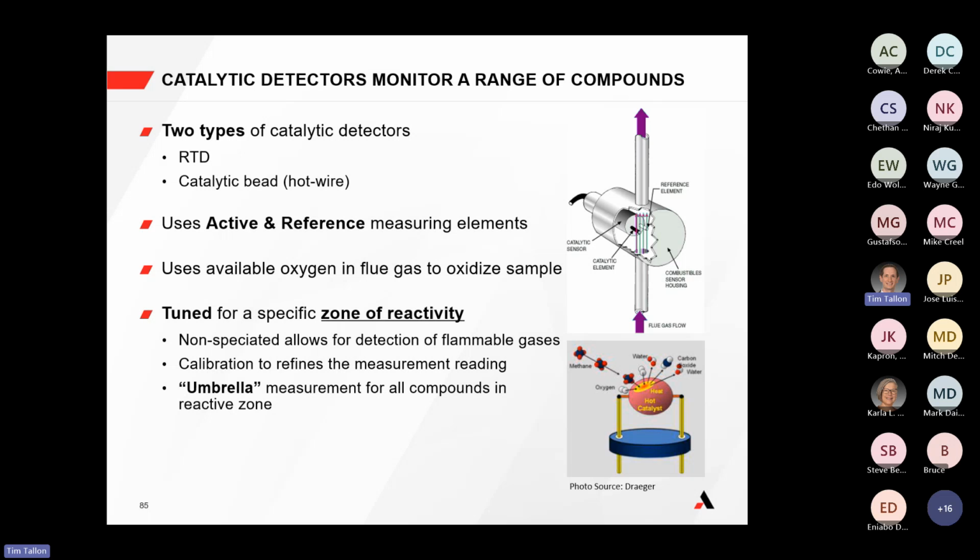But in any case, other things are detected or can be detected on a combustible measurement on a methane detector. And so that unspeciation allows for detection of other flammable gases. But like I mentioned, calibration is critical for making sure that the measurement reading is in line with expectations. And also, one thing I like to call these is really umbrella measurements, because you're measuring everything underneath the umbrella of the zone of reactivity. So everything underneath the umbrella is what's important.